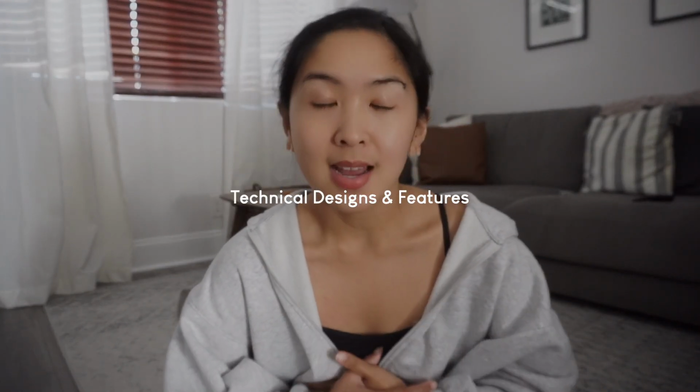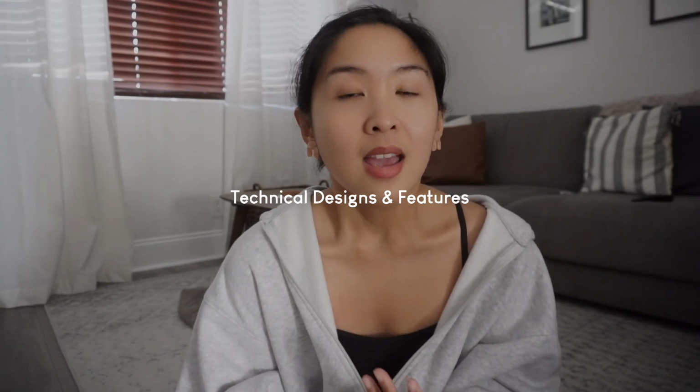So starting off with the technical features and aspects of this bag, I did purchase it in the color nude in smooth leather, but it actually comes in two other colors. I think there's a black one and a chocolate brown one as well. It also comes in two other textures, which are the faux crocodile and the pebbled leather. So they definitely have very different options to choose from depending on your style and what you're interested in.